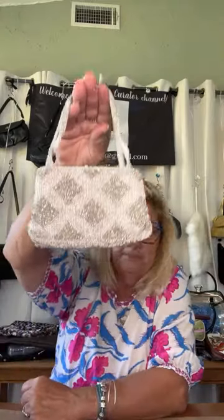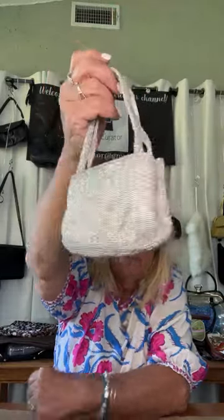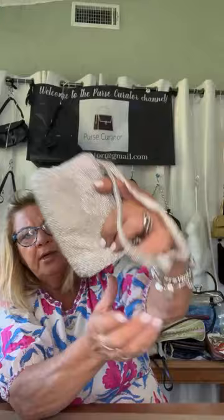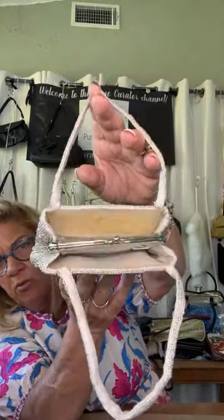You guys. Another beaded one. This one's silver. Looks terrible on camera. There is some discoloration on the inside wall. This is by a brand called La Regali.